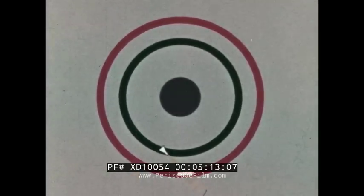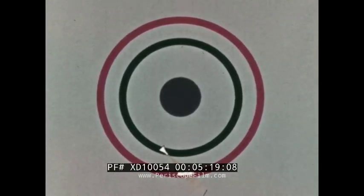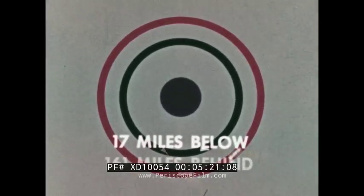The orbit has been made circular to assist the crew. If the nominal plan for rendezvous changes, they will have the same terminal approach to the target vehicle. From any point along the orbit, they will employ the same basic velocity values and angular corrections. The spacecraft has caught up until it is now only 17 miles below and 161 miles behind the Agena.